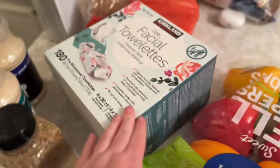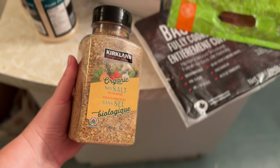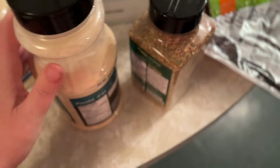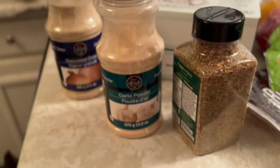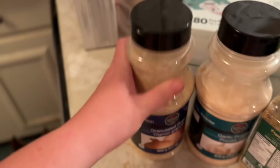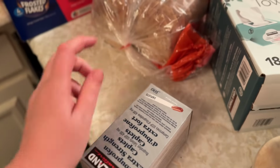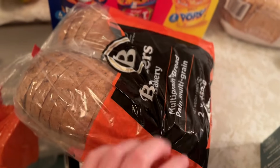Makeup wipes for Florence and I. We like these. I got this no salt organic seasoning. I got... These were dirt cheap. These here. Like, I'm not even kidding you. Like, I basically stole these without stealing them, you know? So, garlic powder, onion powder, restock on some ibuprofen. I got this bread here for me because I really like multigrain type of bread.